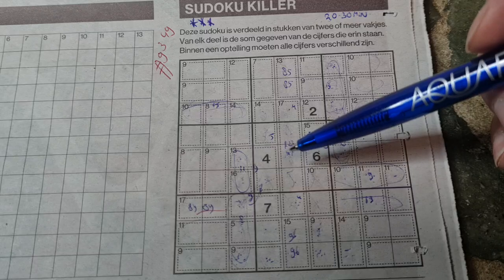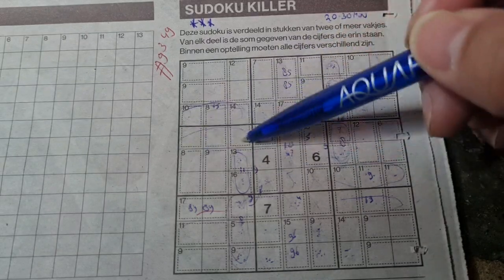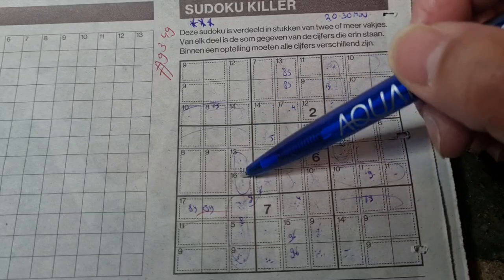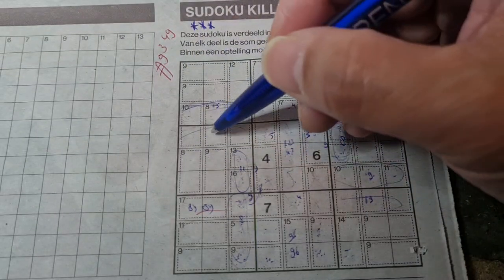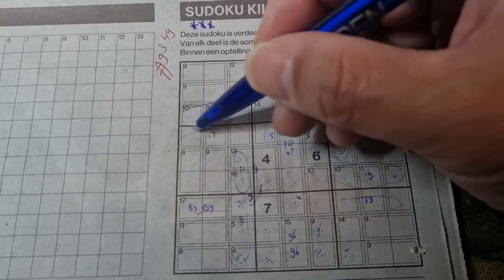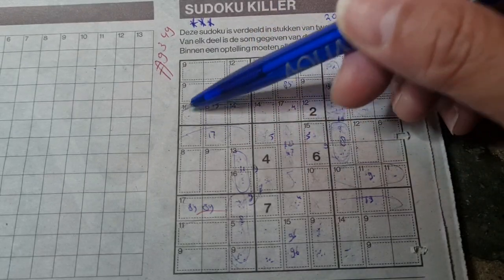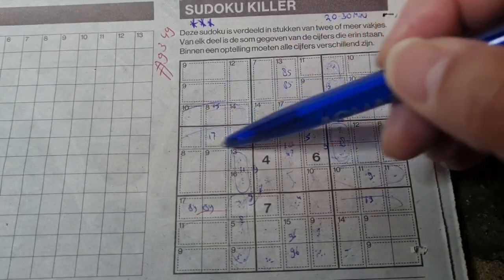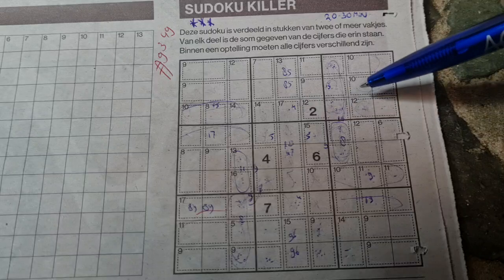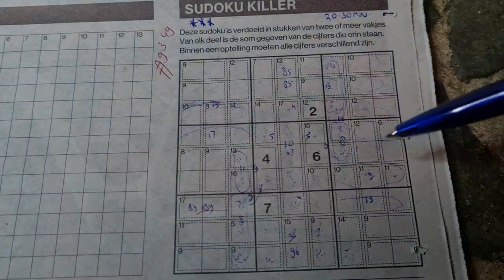Wow. Then these three should be 11 plus 9 plus 20, 28, should be 17. 17 plus 15 is 32. 17.